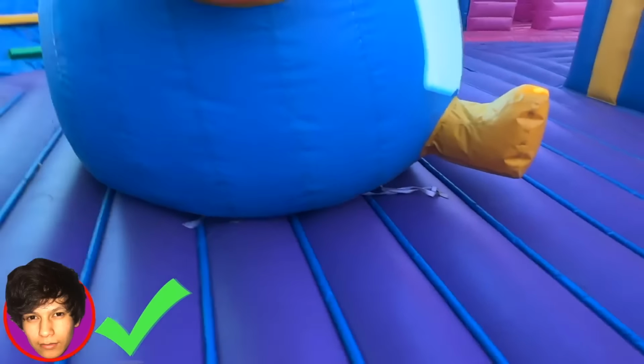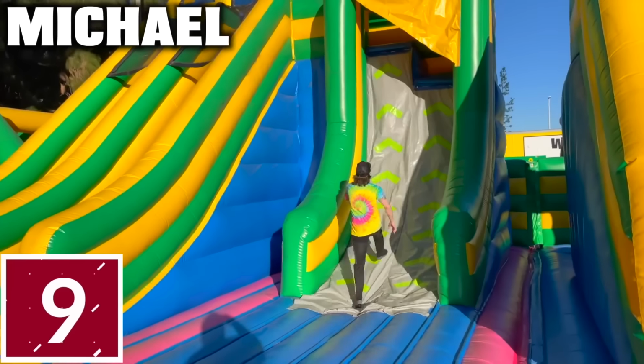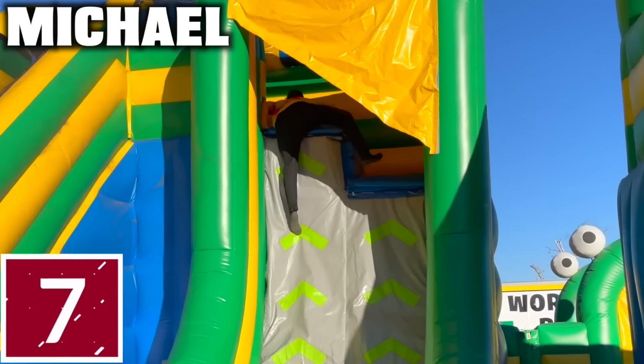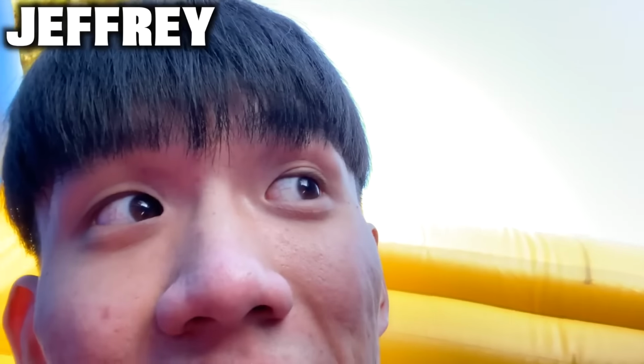Help, please help. You can't see it at all, Sean. I'm hiding in a basketball. I'm hopping in, ready? Right, now we wait. I'm hiding in the maze, so if I see one of them coming in, I'll just hop over.